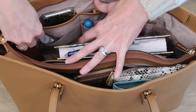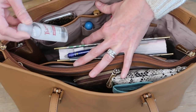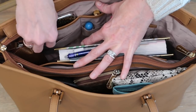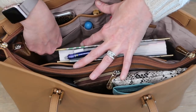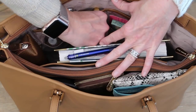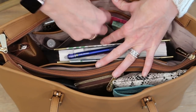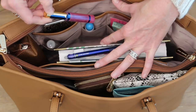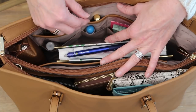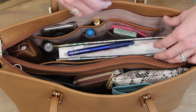And then down in front of that pocket, you will see there is another little pocket right under this one. And that is where I have my Young Living, my Thieves hand sanitizer. And so that just slips right there into that pocket. And then over in the middle, I have got some chapstick right here that just slips right down into that little compartment. And then up above, I have a lip gloss. This is very similar to the purse organizer, but like I said before, it's already built into the bag. It's not a separate unit.